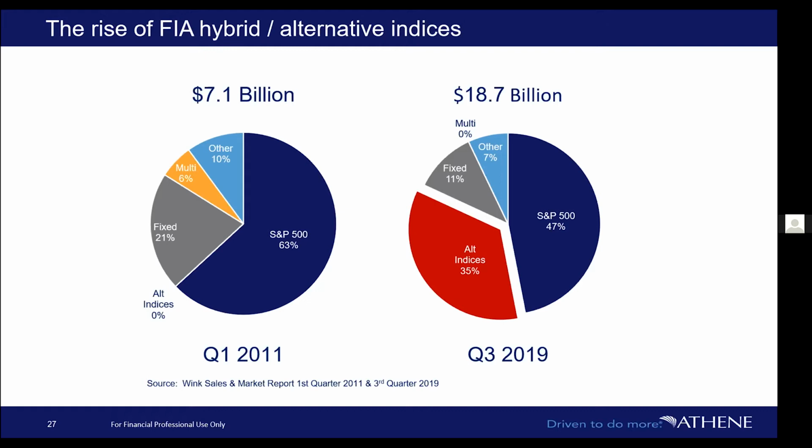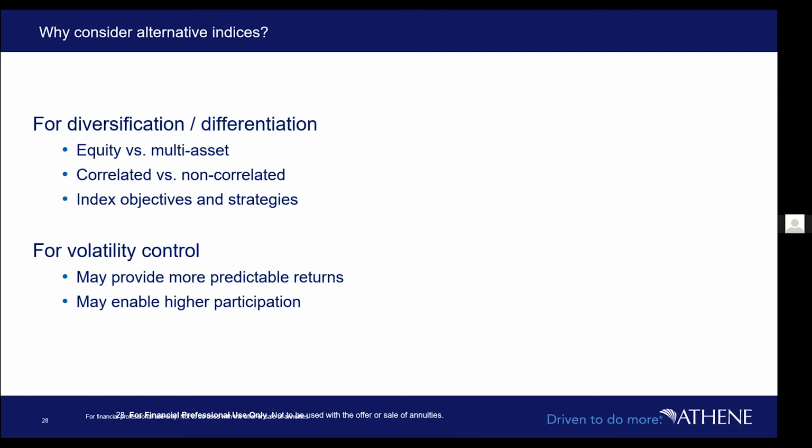And then if you see over here, all indices on the left there, 0%. Now, the industry has shifted to FIA hybrid or alternative indices. What this means is these are indices where we put volatility controls and other functions in there to give the client a better offer. So that's how we're able to use those participation rates versus the caps, which is, again, a better benefit for the client. So why consider alternative indices?